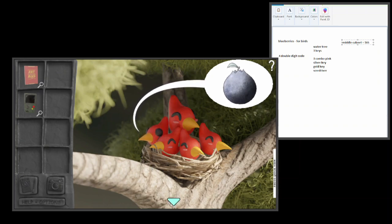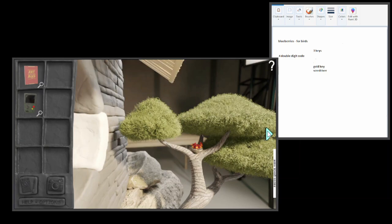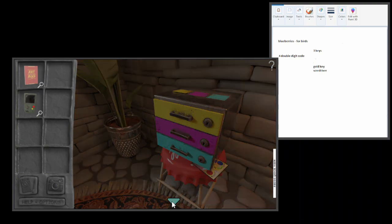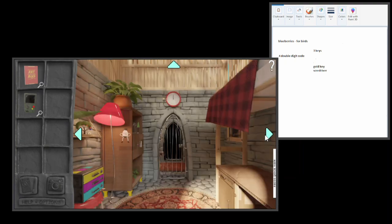Oh, and I can erase some of these. Home, tools, erase. We don't need them there anymore. We've watered the tree. We've got the pink combination and the silver key. Okay. We need a pink and a blue key still. And we needed something with colors. That's the gold key that goes up there.